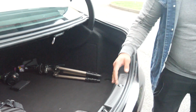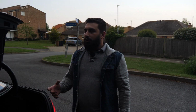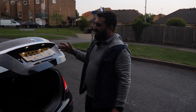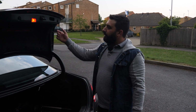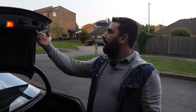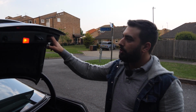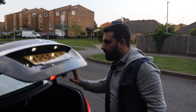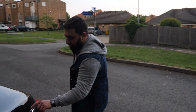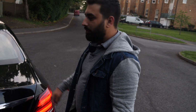But at the same time, you do need to have some tire spray in case your tire blows up. Hopefully it doesn't blow up anyway. It's a shame that they don't all come with a button. Usually on the one that's full of extras, you've got a button here. You just press it, and the boot locks itself automatically. If not, you have to shut it this way so you don't get dirty and you don't get marks like this from hands putting the boot down.